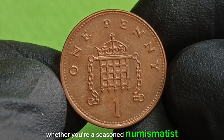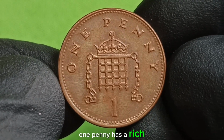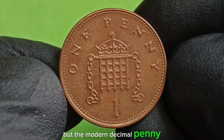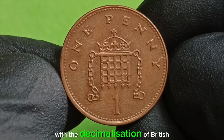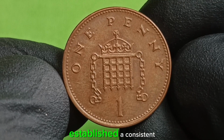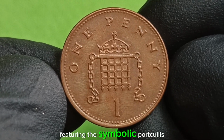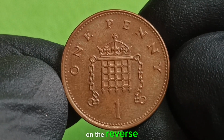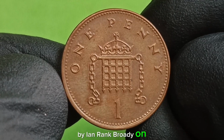Whether you're a seasoned numismatist or just getting started with coin collecting, the United Kingdom one penny has a rich and storied history that dates back centuries. But the modern decimal penny, as we know it today, began its journey in 1971 with the decimalization of British currency. By 1998, the Royal Mint had already established a consistent and elegant design standard for the 1p coin, featuring the symbolic portcullis, a historical gate design associated with the British Parliament on the reverse, and the iconic portrait of Queen Elizabeth II by Ian Rank-Broadley on the obverse.